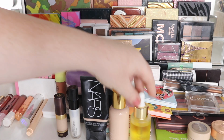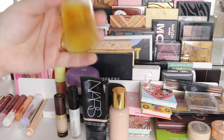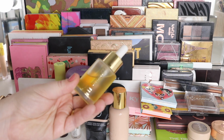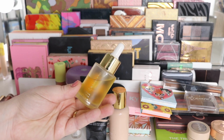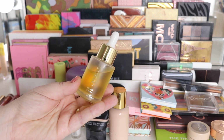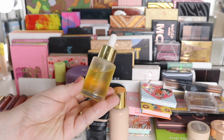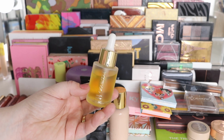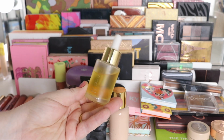So we have 2 primers. I probably use this one the most. This is the OXX Bloom, the Kmart brand in Australia. This is the serum primer, and it's called a lightweight. It's considered lightweight, and it is very much so. It's like a liquid water substance. So if you need hydration but you have oily skin, I feel like this would be really good.